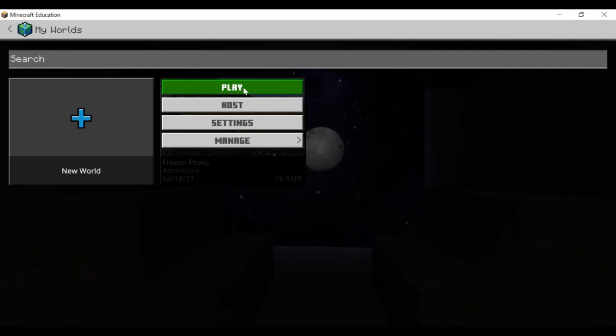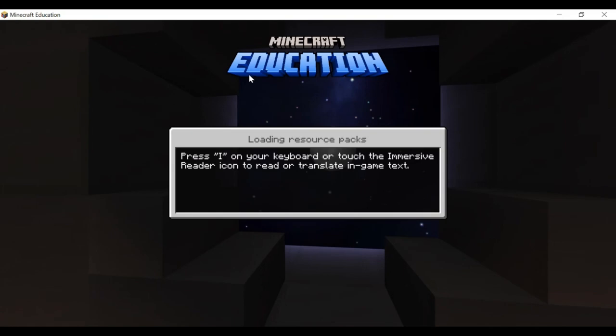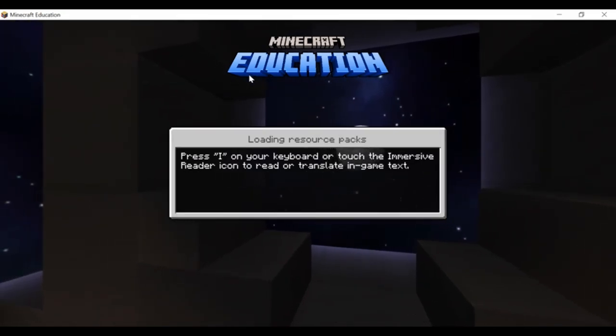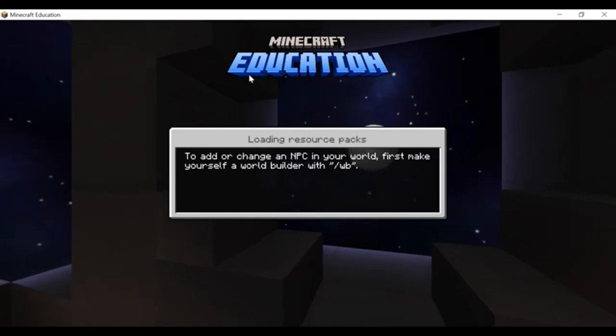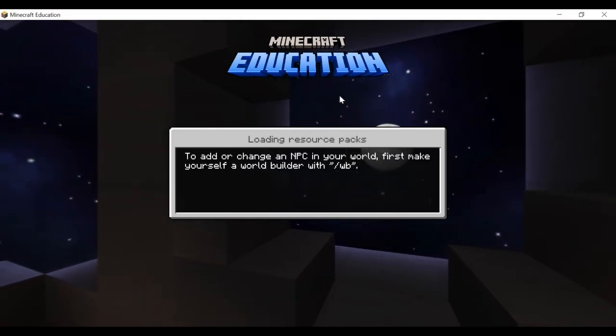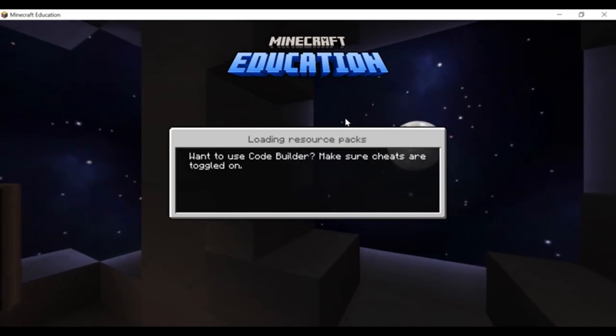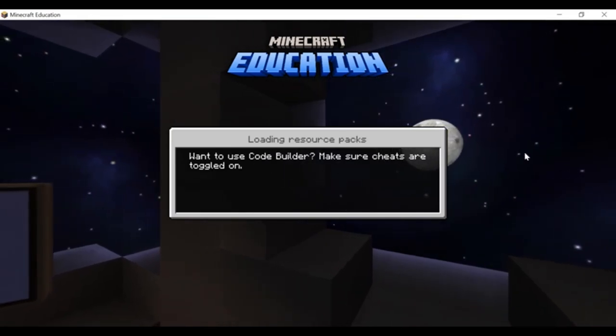So if you've escaped the game, you go back and press play in your world, and we'll get back into the Frozen Peaks world, and we're going to see more of those amazing eagles now. So hopefully you can manage to get back into the world. It takes a moment to load up.